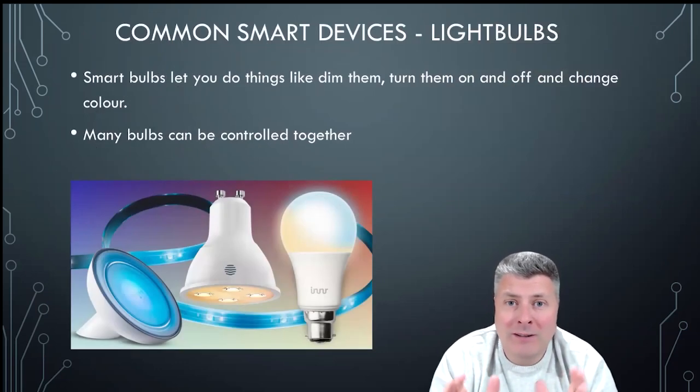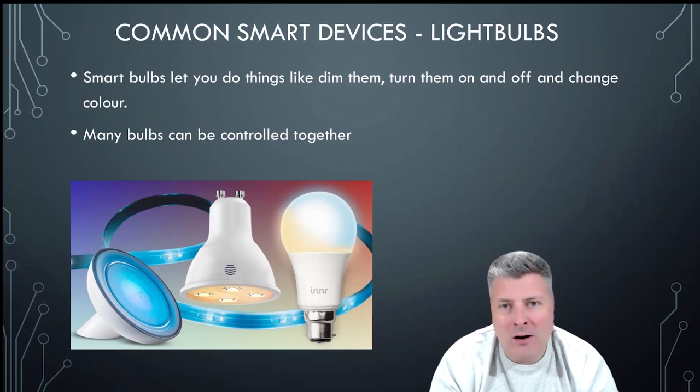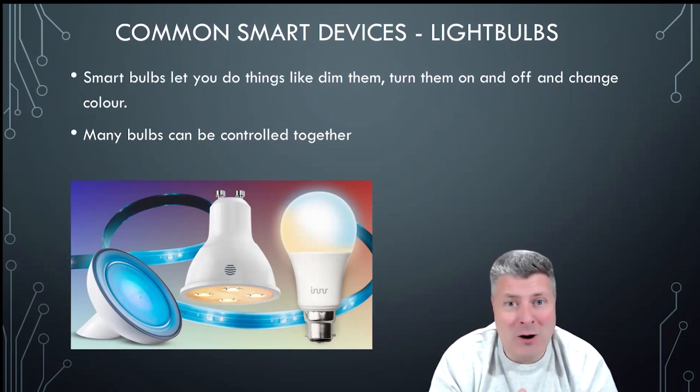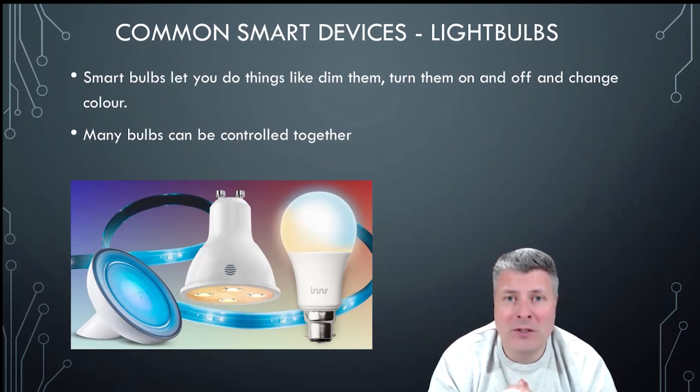So now that we've picked a home hub system, let's talk about some of the different products that are out there. We'll go over some of the more common products. There are dozens and dozens of categories of smart products now, but some of the more common ones that people are going to start their smart home journey with include light bulbs. Smart light bulbs are very easy to use. They don't need to be plugged in or rewired. You take the old light bulbs out and you replace them with smart bulbs.